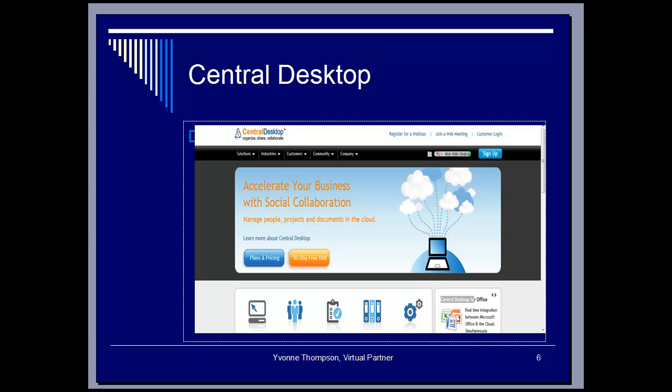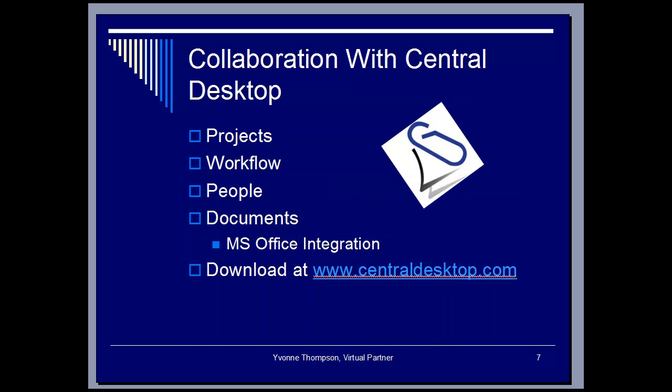And one of the reasons I chose Central Desktop is because of its robustness and its flexibility. It has everything you need, but you only need to use what you need or the features that you need as you need them. For instance, if you're just looking for a project management tool, you can use Central Desktop for that and that only. Or if you're looking for a way to keep your workflow going smoothly and manage your tasks, select that and even add that with your projects. Or you're looking for a way to keep track of your contacts, build a nice database that you can actually interact with and interface with. You can use Central Desktop for that too.